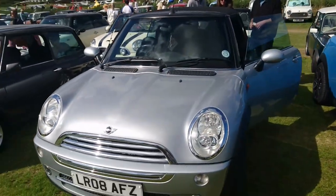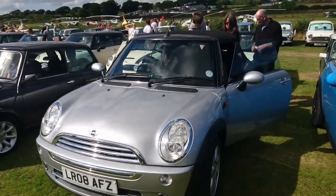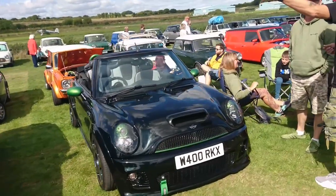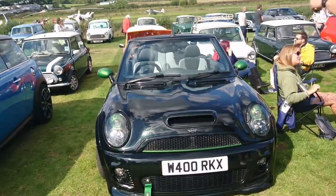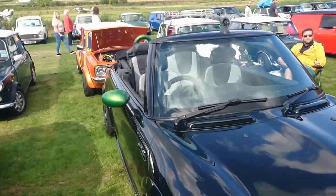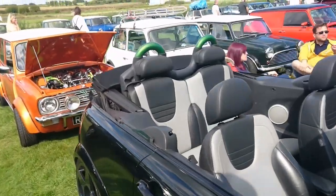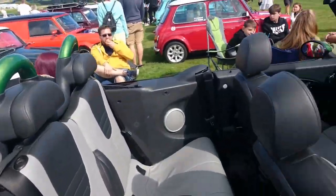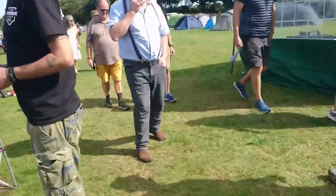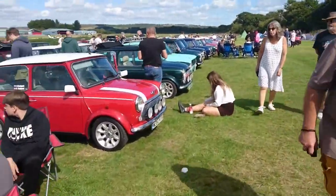So if you're 52 or 4, the Cabrio. Right, let's get that one. Actually, this one, I think it's again one of these R52, R54 Cabrios. Who knows? But it's unrecognisable now, that's quite different.